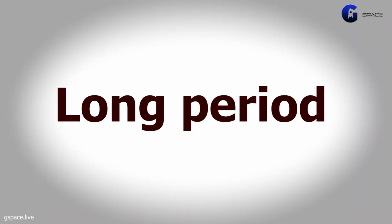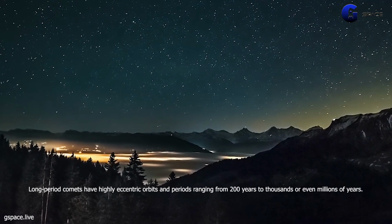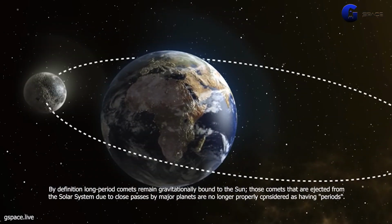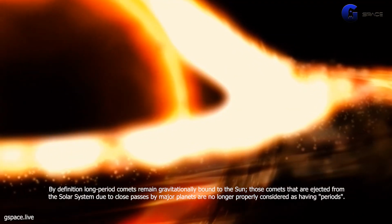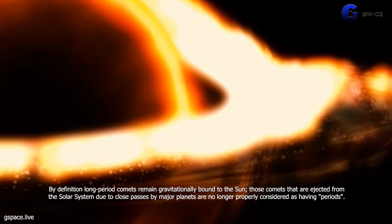Long period. Long-period comets have highly eccentric orbits and periods ranging from 200 years to thousands or even millions of years. By definition, long-period comets remain gravitationally bound to the Sun. Those comets that are ejected from the solar system due to close passes by major planets are no longer properly considered as having periods.